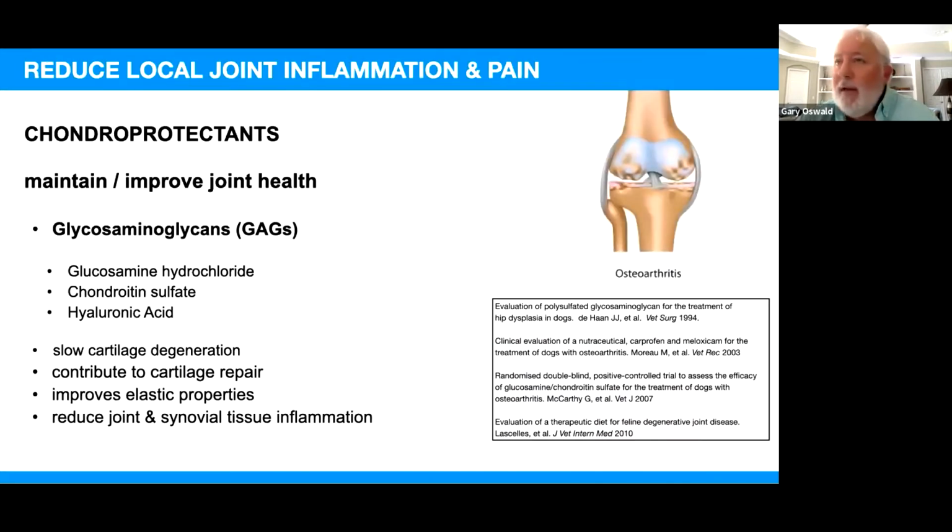All right, so those were the assisted changes in lifestyle, simple things that clients can do. Don't forget, we sometimes as doctors overlook the simplicity of things that can change at home.